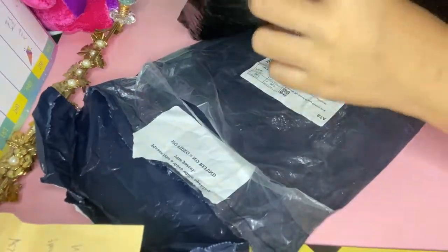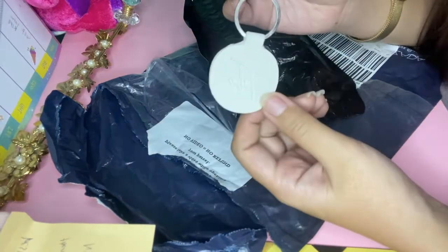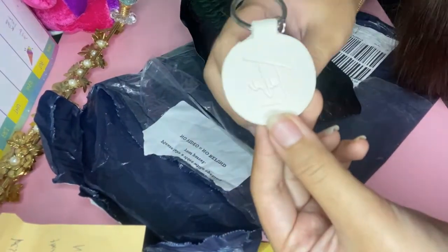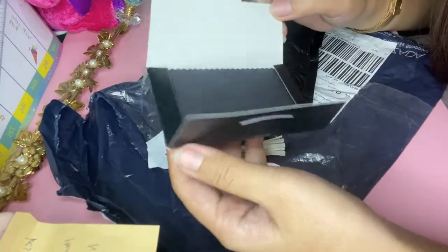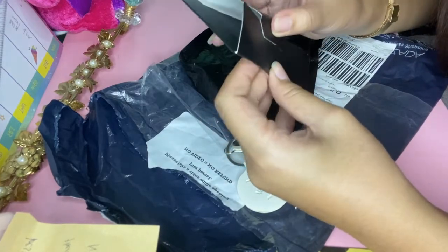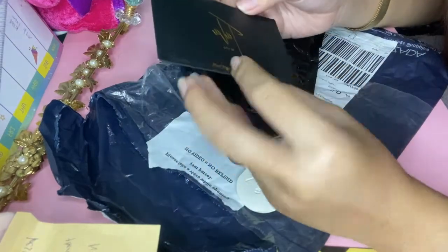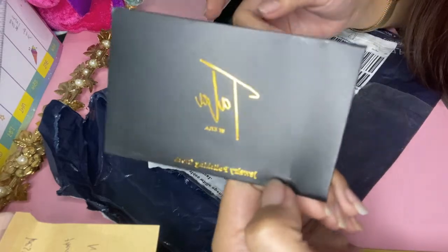So first thing is this keychain. So, nakalagay din na Tala by Kyla. And then polishing cloth. By the way, this is my first ever Tala by Kyla purchase, so hindi pa ako familiar sa mga laman niya. So, we have here the polishing cloth, jewelry polishing cloth.